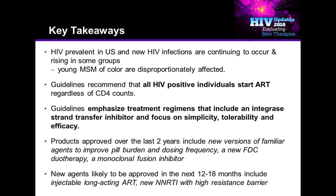So the key takeaways from this talk are really that HIV is prevalent in the U.S. and new HIV infections continue to occur and the issue continues to expand. And these incidences of new HIV are even rising in some groups rather than declining. Young men who have sex with men of color are disproportionately affected. And it's important to do routine screening of people in your clinic to be able to detect those who do not know that they are infected.